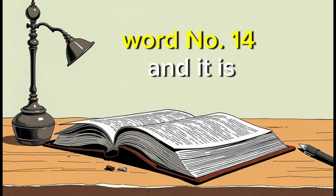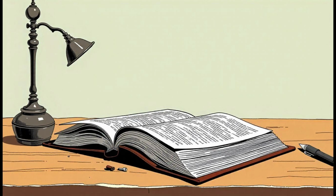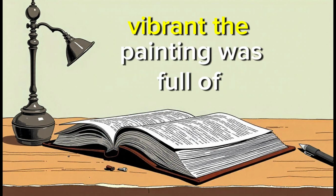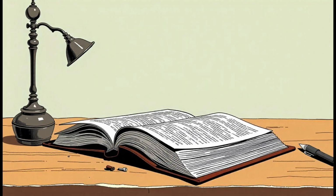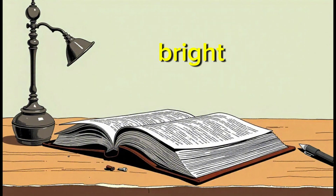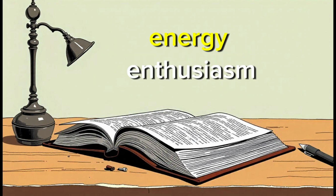Word number 14, and it is, listen everybody, vibrant, vibrant. Repeat after me, vibrant, vibrant. The painting was full of vibrant colors. So, vibrant means bright, and it also means to be full of excitement, energy, enthusiasm.